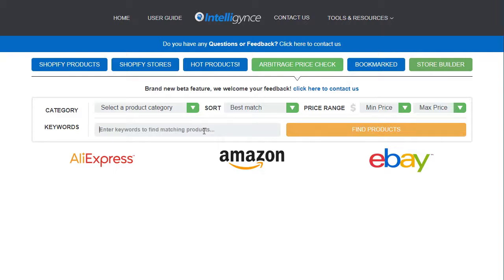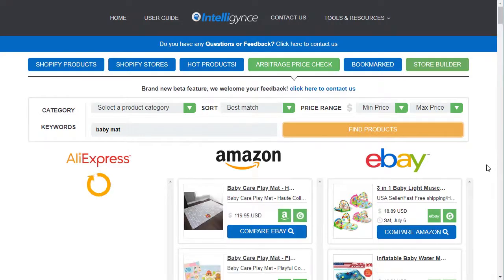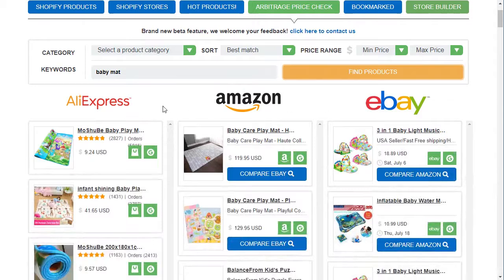So let's go ahead and use this on a specific example. This is very useful when you've already come up with a product idea that you really want to investigate. Let's use the keyword baby mat. Let's say we have a baby products e-commerce store and we want to investigate the prices of different baby mats. As you can see here, you'll have 3 columns of data. It goes out and grabs the real-time data from AliExpress, Amazon, and eBay all at the same time.